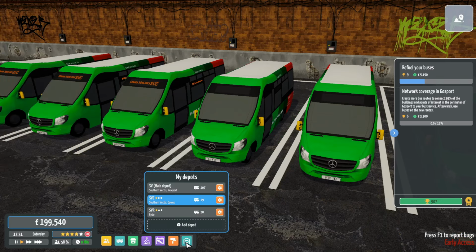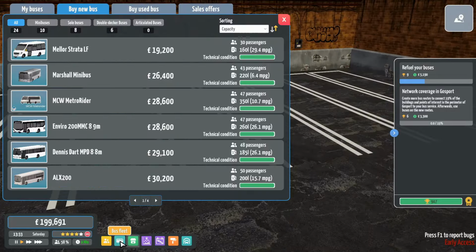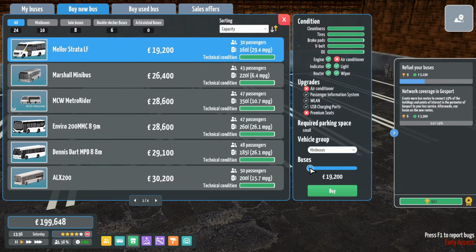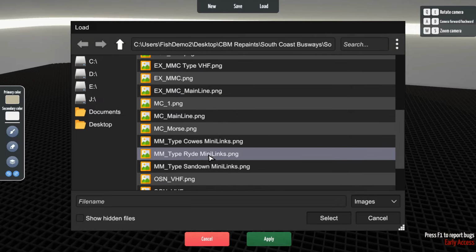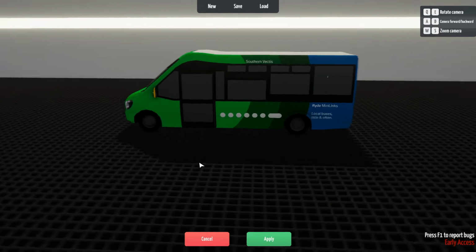And let's just have a look at the SVR garage, where we are going to buy another batch of... how many can we fit? Let's buy another batch of 4. And these would all be the same. But of course these will be in the Ryde MiniLinks. Ah, it's lovely.